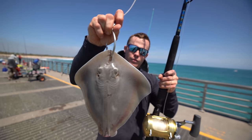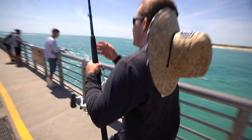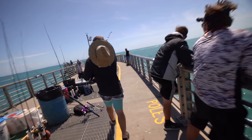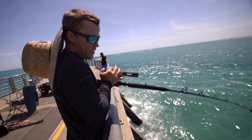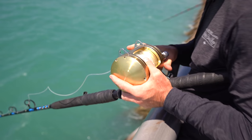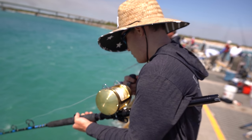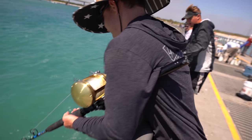All right, guys, we're dropping down a stingray. Let's do it, bro. Let's go catch a giant. Let's go over here. Garrett is about to catch an absolute giant. Where? I need some final words, bro. Tight lines. All right. This should not take long. This is a guaranteed fish. Stingrays are. Oh, was that a bite already?